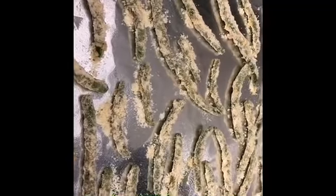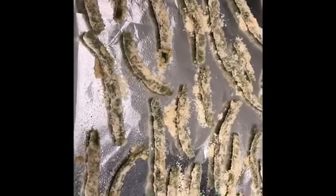Okay guys, the oven batch is ready to go in. So I have the oven preheated to 425 and these are gonna bake for about 15 minutes. I'm gonna finish breading up the rest of them for the air fryer.